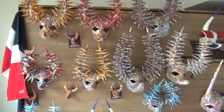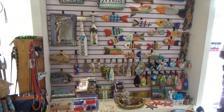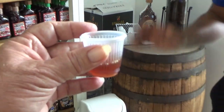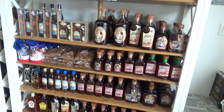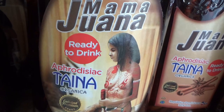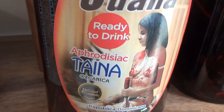Now, if I was into collecting masks, it might be a different thing. But I just don't need any of these things. Mama Juana. Well, they did give me a sample of this. Mama Juana. Well, it does taste good. This is what it is. It is making me feel a little funny. And it's organic. I wonder how well that would work on her.